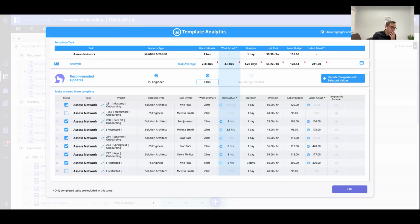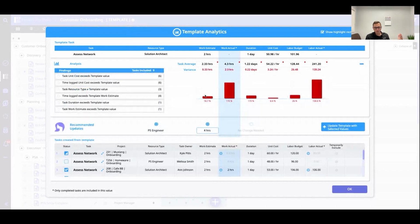Yeah, for sure. So the other thing in here as well, as we talked about, is do you have the right resource type? We'll calculate your cost against your budget and what it's actually costing you, so you can drill into the profitability piece on a task by task basis. Are we going over on hours? Do we need to update the resource type? And part of the automation here is we'll make recommended updates. Hey, you need to update your template. These are your new values. So then you have your new baseline that you're going to track against.